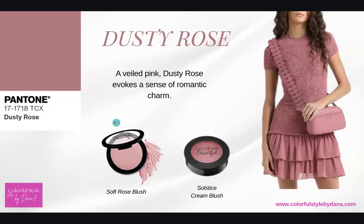Soft Rose Blush, I love this one. It's such a pretty one on a summer, not on the other seasons. And then one of the new cream blushes is called Solstice, so very close. And then her outfit, with this bag, it's very juvenile. The whole outfit has kind of a juvenile feel, but important to note, textures are going to be very big. They always are, but more so this season, very big.